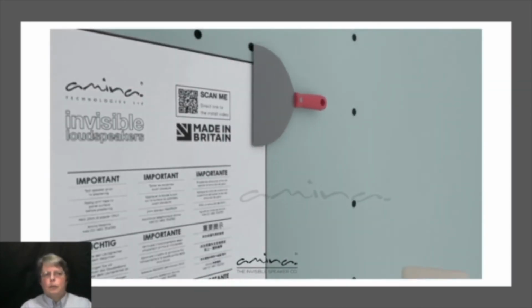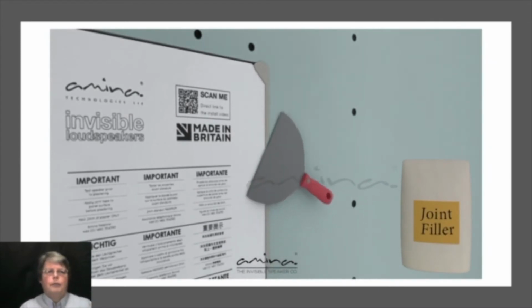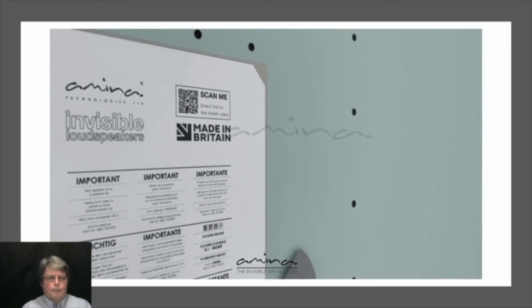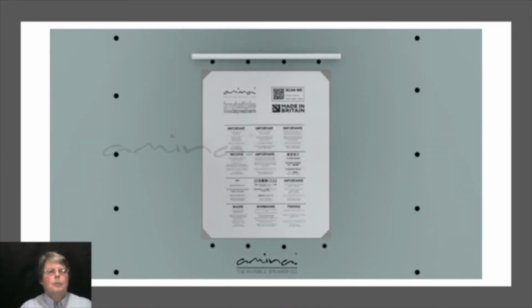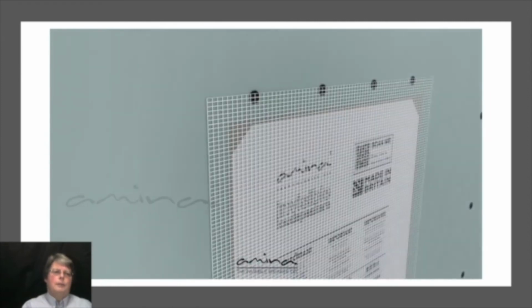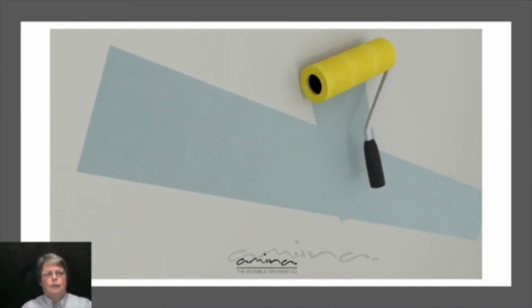The speaker will automatically level with 12.5mm plasterboard, and a hard joint filler is used around the edge. This is then allowed to dry before applying joint tape right across the front of the speaker. A full 1.5 to 2mm skim of plaster can be applied, allowed to dry, and then painted, wallpapered, or decorated as normal.